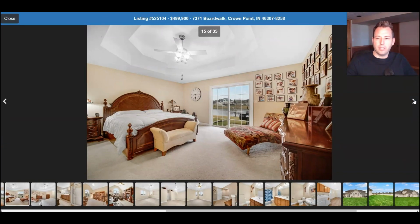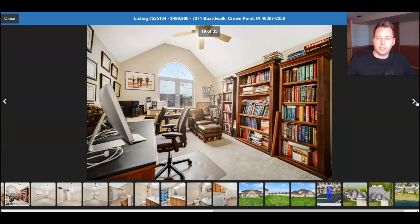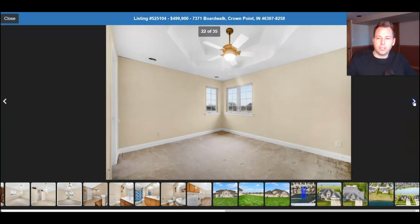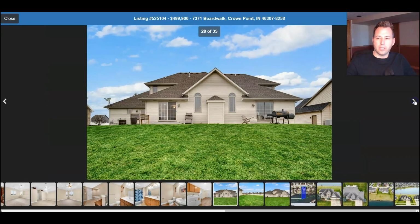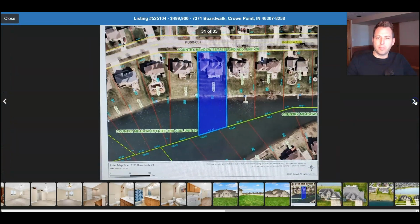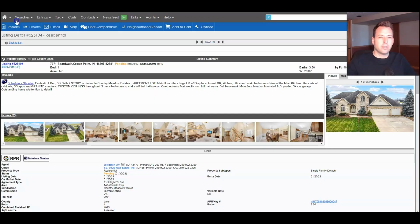All right, so you got the pond in the background. Master bedroom's got the tray tiered ceilings, which is nice. You got the master bathroom attached. This would be like a bonus room over the garage. So that just adds extra square footage. So there's a lot of house here. Yeah, right on the pond there. All right, so that's Crown Point.